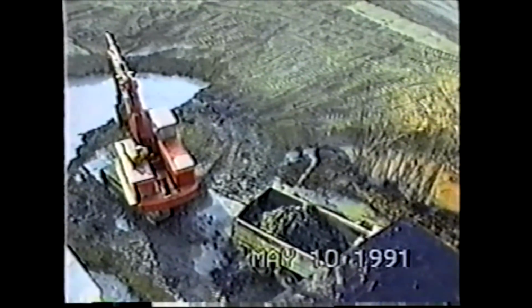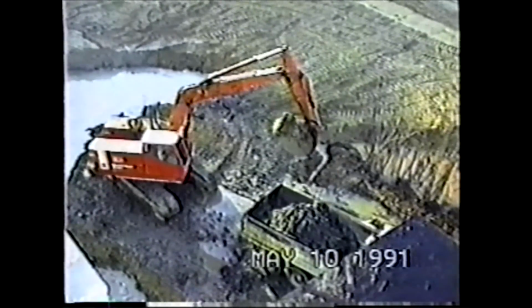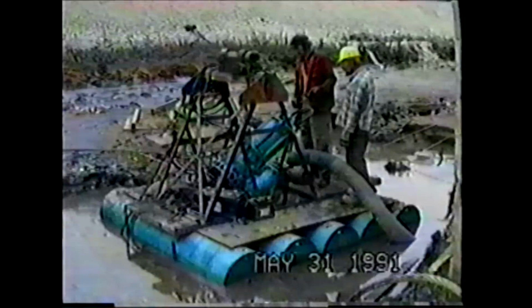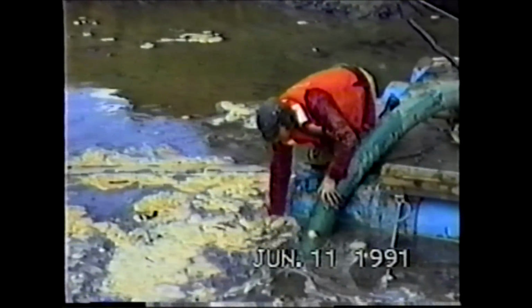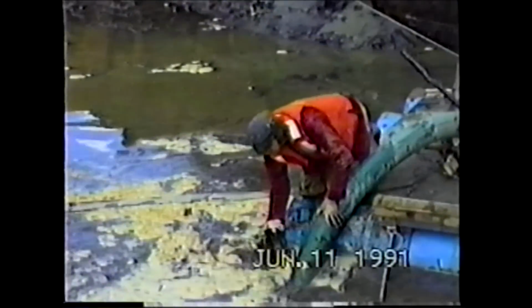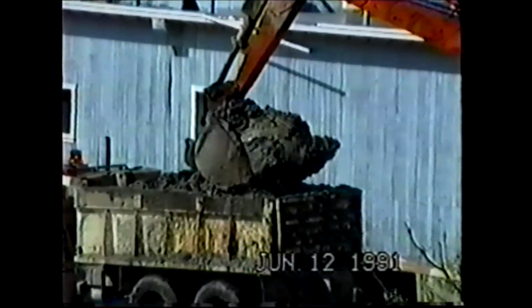Then once we got started, we excavated around the whole thing by backhoe and hauled that away by truck and put all the spoil into a settling pond. Then we were supposed to finish the excavation with a dredge pump. What wasn't envisioned was the amount of organic materials that was in the ground. The pump was no good. We were wasting our time. So we went back to the good old-fashioned method of excavation with backhoes and dump trucks.